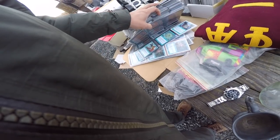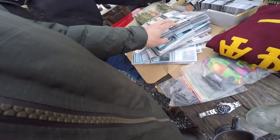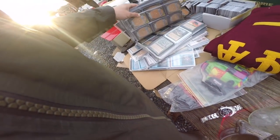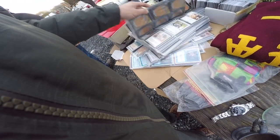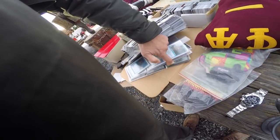All right, give me $40 for the whole box. What do you get on the cards? With these guys here, too. Yeah, and things. What do you get on the cards? I'm at $1,000 for all of them. $1,000? How you doing? Pretty good. Let's see if there's like 3 black lotuses or something.